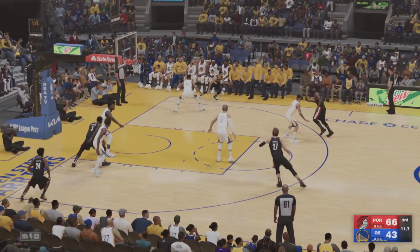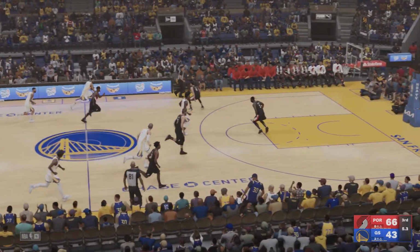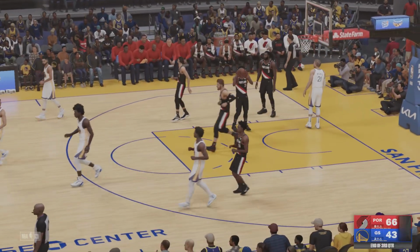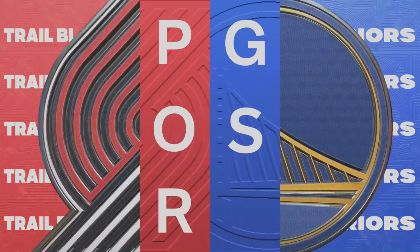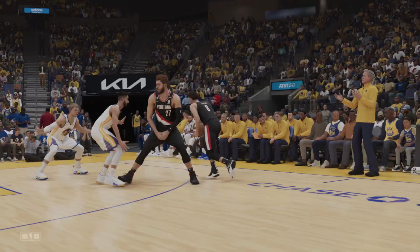Spins. It's stolen by Wiseman. Here's Korkmaz. And the Warriors miss again. And so it's Portland riding high with a 23-point lead heading into the break. From the field, they have been outstanding. Amazing shooting. That's what has them headed to a blowout.